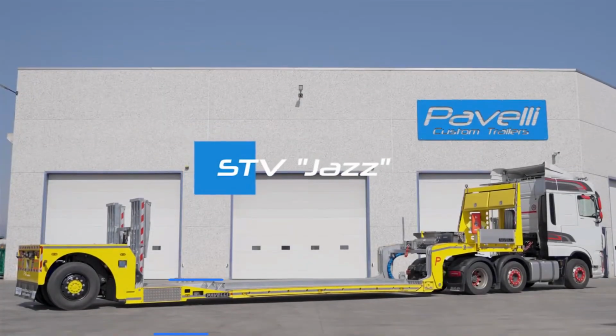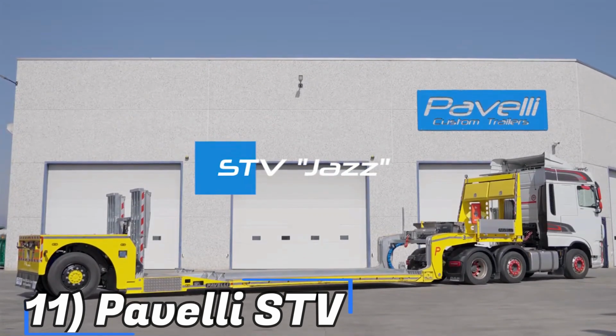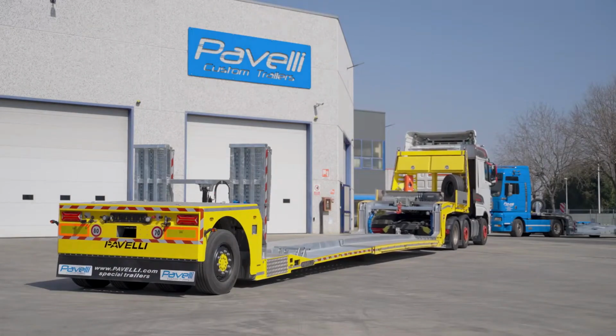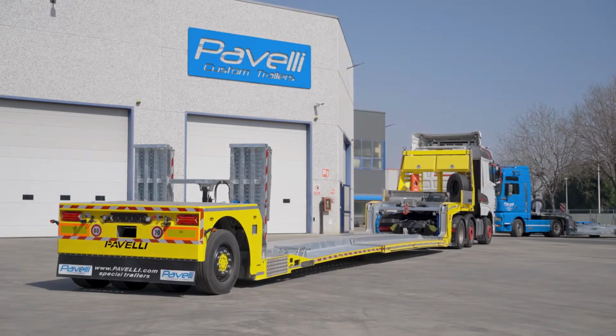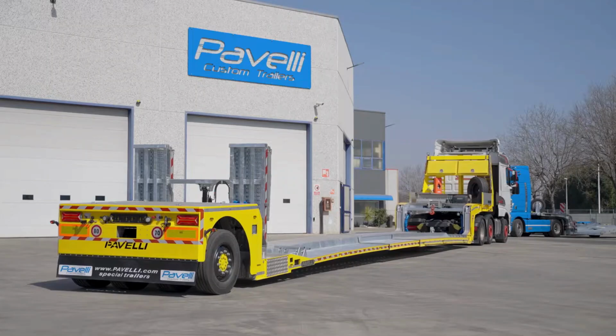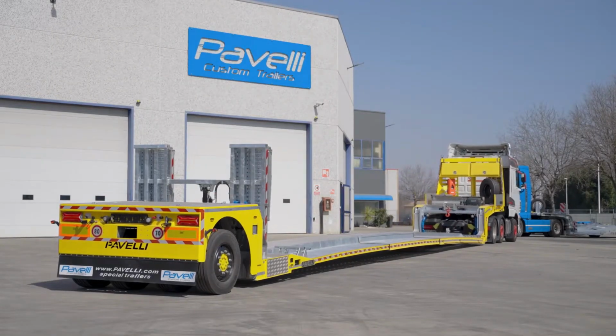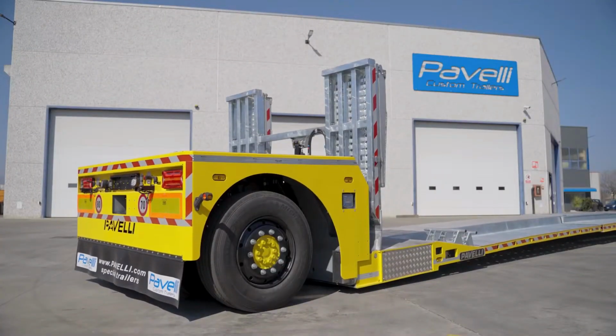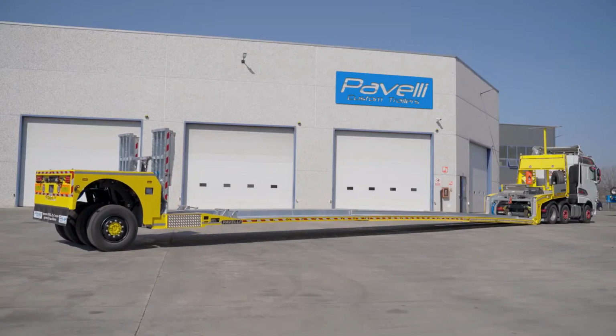At number 11, we have the Paveli ASTV. Being the world's top manufacturer of customized trailers, the professionals at Paveli are never idle. They have extended their supply networks from Italy, where they are based, to America and Asia within the last 40 years. Their extra model has a 23-ton cargo capacity.